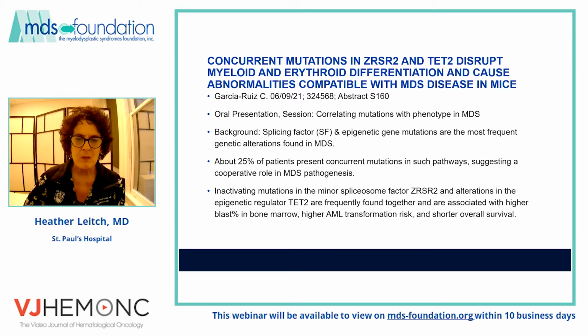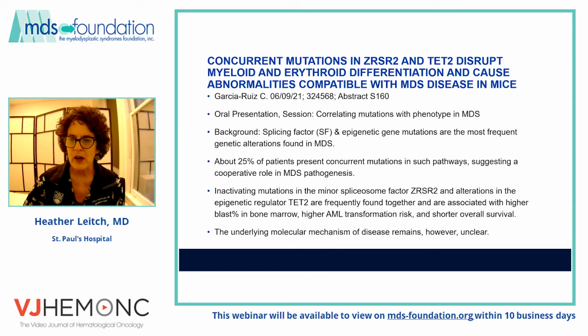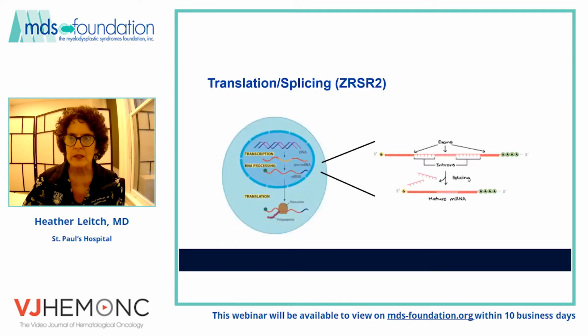Inactivating mutations of the minor spliceosome factor ZRSR2 and alterations in the epigenetic regulator TET2 are frequently found together and associated with higher blast percent in the bone marrow, AML transformation risk, and shorter overall survival. So the underlying molecular mechanism of disease is at this point unclear.